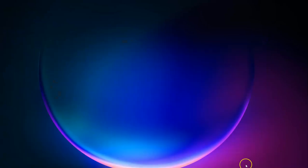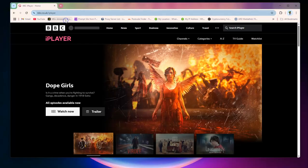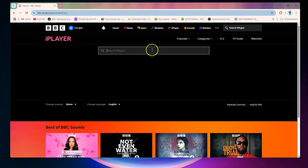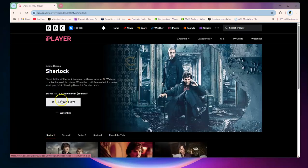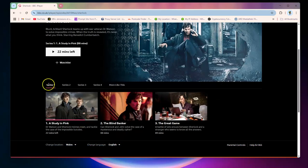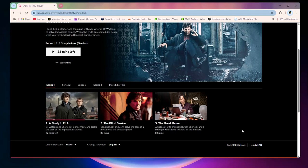Okay, right, on to Sherlock Holmes. Let's get there quickly. Let's start our browser and go to BBC iPlayer. As you can remember, we got blocked before. Now I should be able to search for Sherlock and take you to the Sherlock Holmes site in BBC iPlayer. You can see here we've got all the series of Benedict Cumberbatch's brilliant modern day telling of Sherlock Holmes. It's really good.